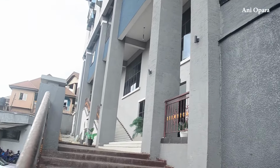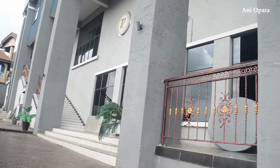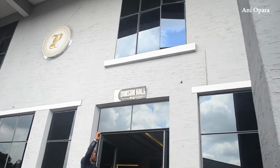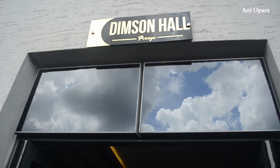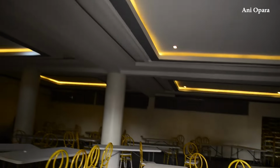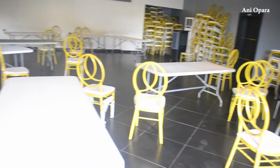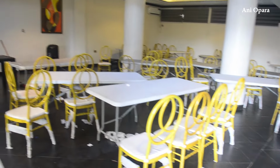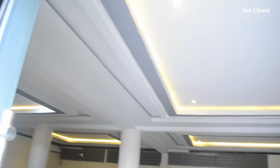This hall is about 150 capacity. Then after this hall, we have the Adley Hall, which is about 400 capacity, upstairs. Then on the third floor, we have the Song Hall, which is about 450 capacity. Wow, that's huge. Then the rest of the floors are rooms.